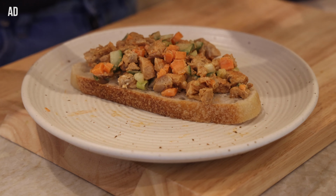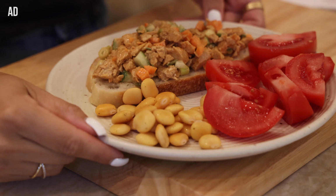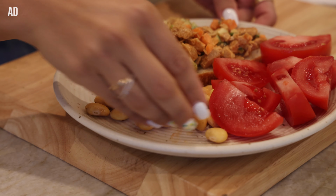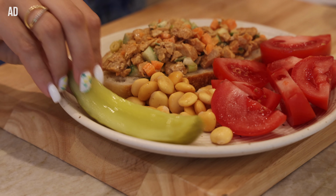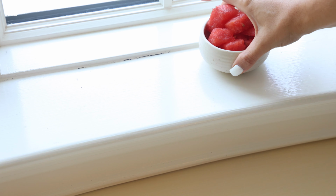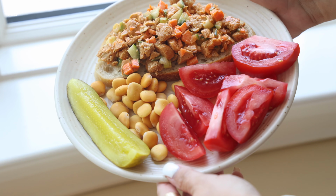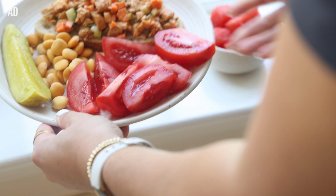And then on the side, I cut up a tomato because I just love fresh tomatoes. I have some lupini beans, and then I'm also going to add a pickle on the side. And I also enjoyed this with some watermelon because I'm just trying to savor all this summer goodness. And there we go, a beautiful lunch. My lunch is usually my biggest meal of the day, so this was super yummy.